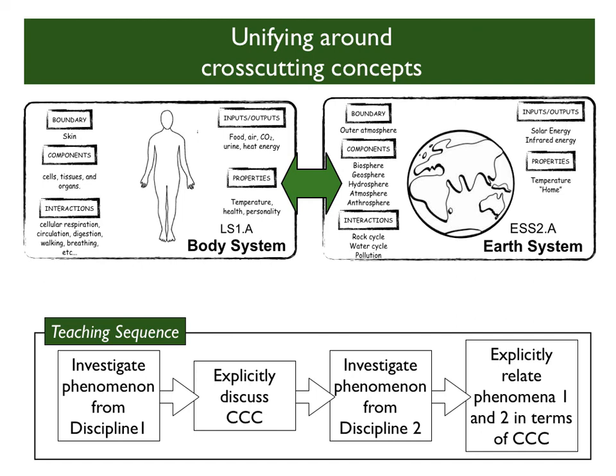And once we've done that, we cap this off. We really accomplish the integration by explicitly relating the phenomenon in terms of the cross-cutting concept. We look at how they're similar and how they're different, talk about how the inputs differ, how the boundaries differ. Like the skin is a pretty firm, rigid boundary. You have an end point to your body and the air begins, whereas within the Earth system, that boundary is a little bit fuzzier as the atmosphere sort of dies out, and where you say the ending is a little bit more obscure. So as we start talking about those similarities and differences, this gives us insight into both of these disciplines.